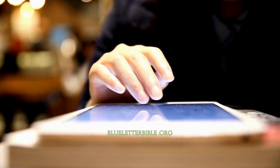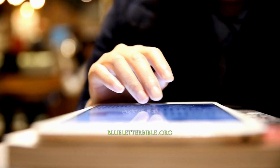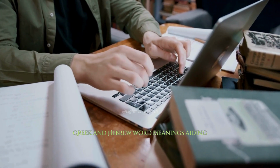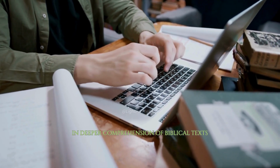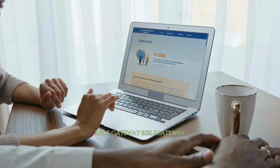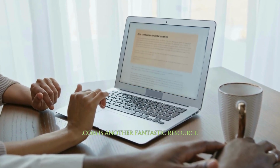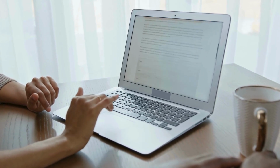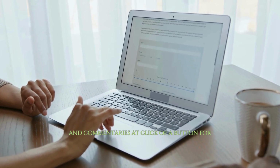Blue Letter Bible, blueletterbible.org, is an excellent platform that provides original Greek and Hebrew word meanings, aiding in deeper comprehension of biblical texts. Bible Gateway, biblegateway.com, is another fantastic resource offering multiple translations and commentaries at the click of a button.